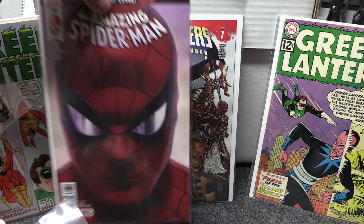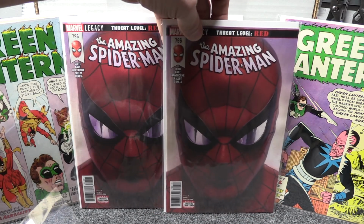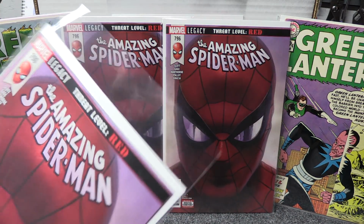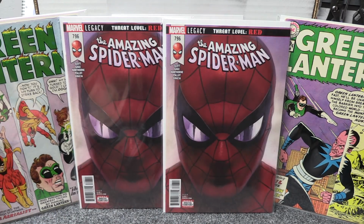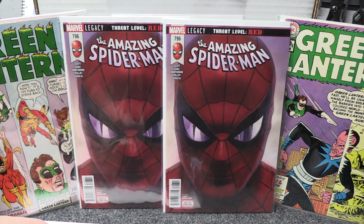My pick of the week this week, I don't think there's a whole lot of question about what I was going to pick this week. Spider-Man 796. I am going to show again some images and talk about it a bit, so if you haven't read it and you don't want to know, turn it off and come back in a bit.